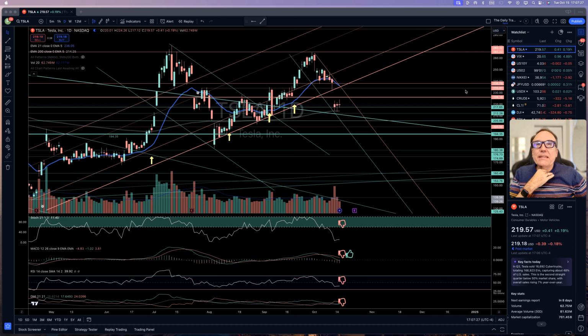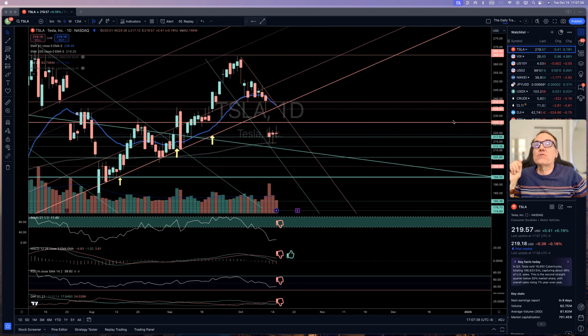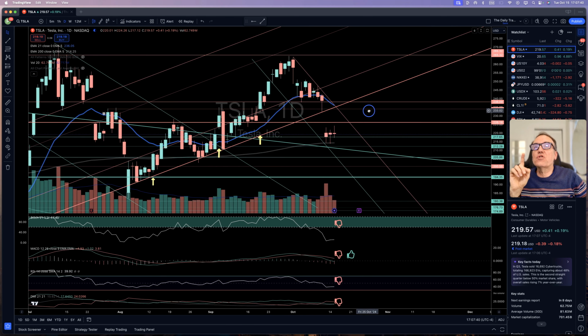Okay, let's take a look at Tesla. Tesla closed at 219.57, up 41 cents. Post-market, we seem to be down by basically the same amount. So let's take a look at what we have here on the chart.